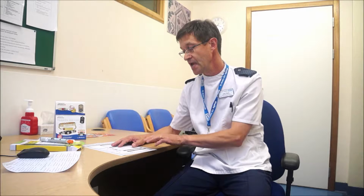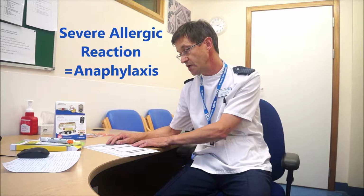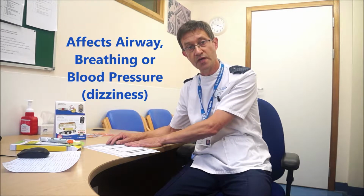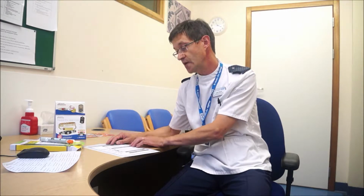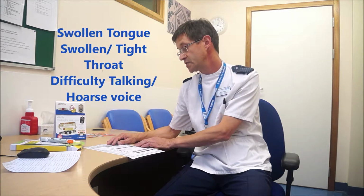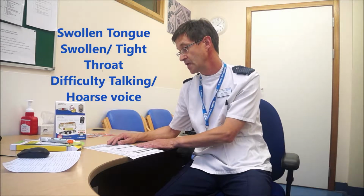Within 15 to 20 minutes, they should start to alleviate those symptoms of itch and rash and tingling around the mouth and tongue. However, if at any point you start to develop the symptoms of a severe allergic reaction, which are those affecting your airway or your breathing or your blood pressure, then these symptoms override whatever you're doing with your antihistamines, because these are symptoms that are potentially dangerous.